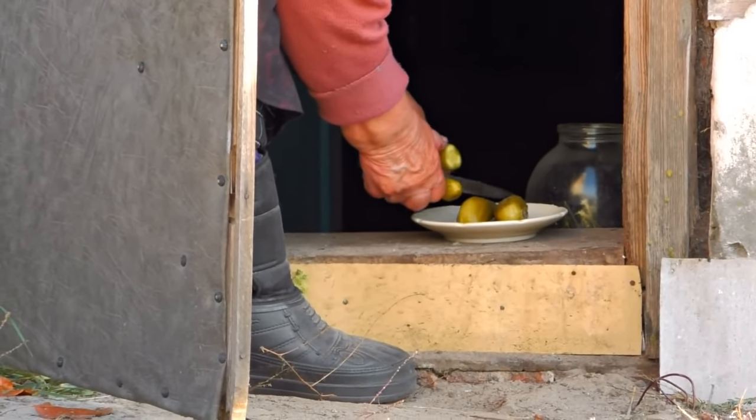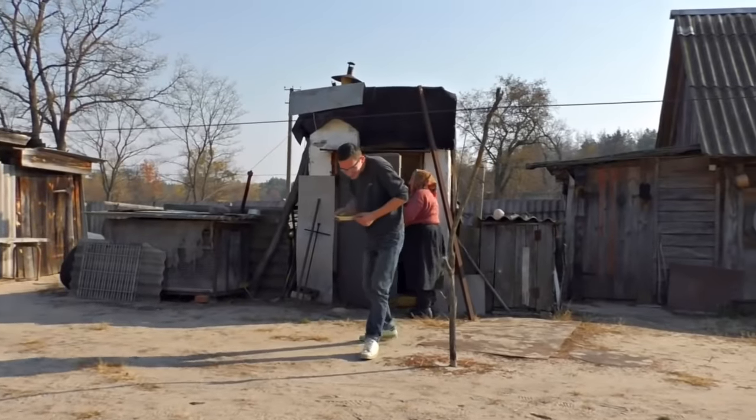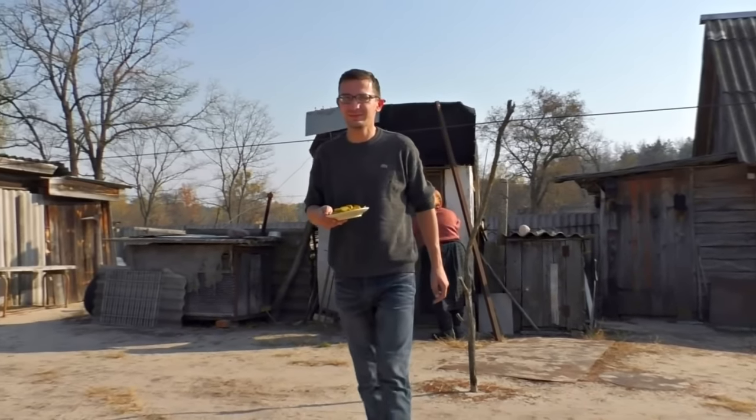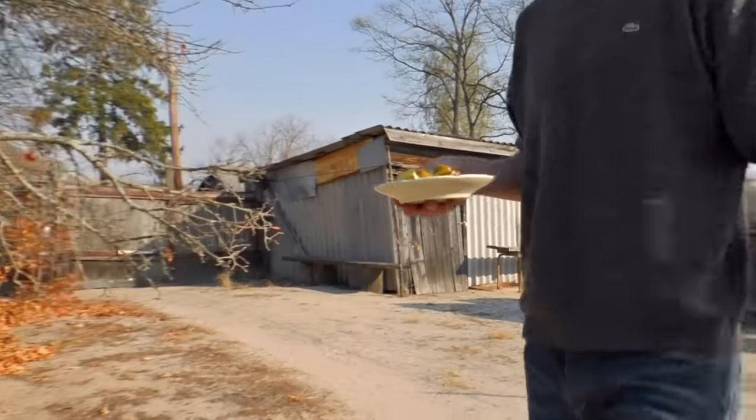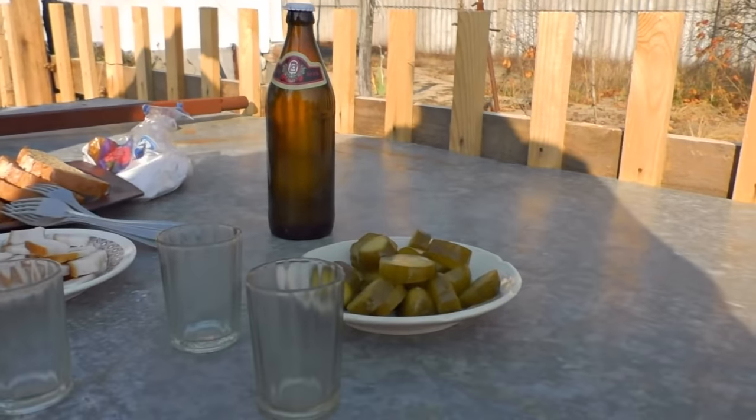This granny is so open-hearted that I want to give her everything I have. I mean it. Smells so good. I can smell these pickles even from here. You just haven't eaten anything from this morning. That's all home cooking, I guess. Sure. What a fantastic granny you are.